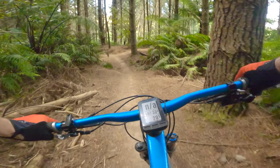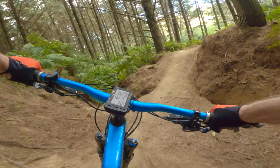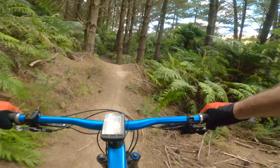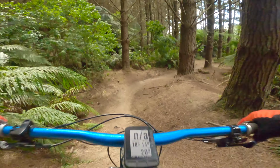As you can hear by my frustrations, I still haven't tightened up my cleats and my pedals, but I do eventually get round to it when I remember. And in a second, we just pop out to Pipeline Road, and that is Te Ruru. What a great track.